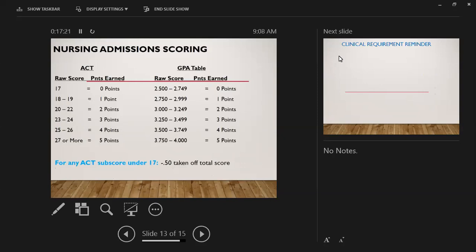To dive deeper into nursing admissions as far as the ACT and the GPA and how these things are weighted, if a student has 17 on any section of the ACT, English, math, reading, or science, they don't earn any points, but starting at 18, they start to earn points toward admission. Remember, the ACT is 90%. On the GPA side, of course, students have to have a 2.50 cumulative GPA, but they start to earn points toward admission at 2.750. And that is 10%. So of course, the higher your ACT, the higher your GPA, the more points you can accumulate. If a student has less than 17 on any area of the ACT, then 0.50 is taken off the total score.